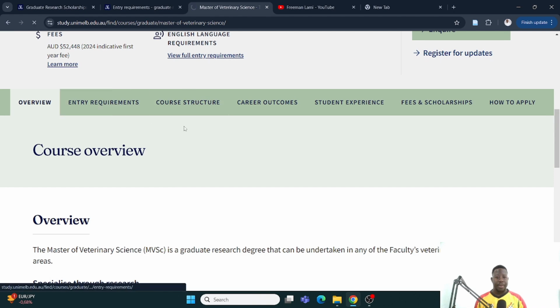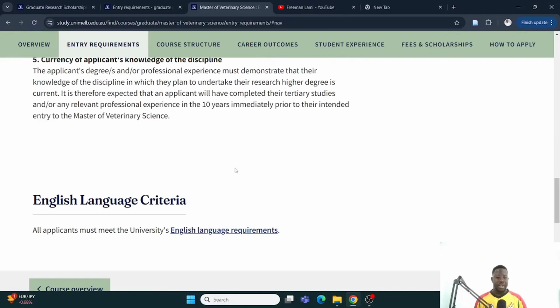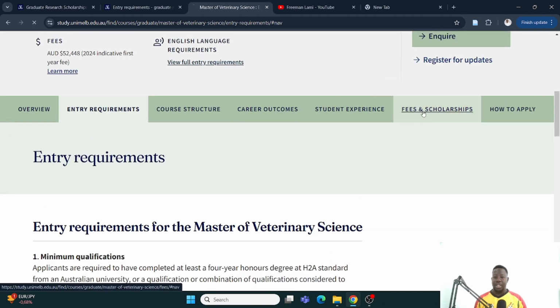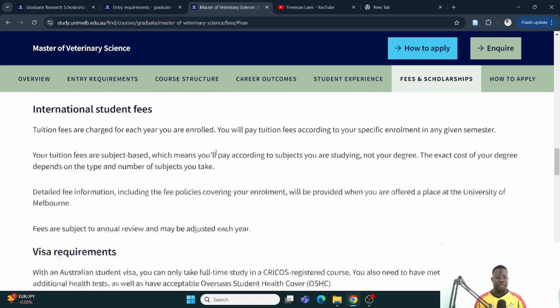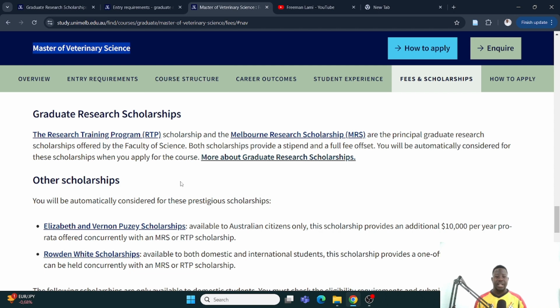Then let's go to entry requirements. They have a minimum of 4 years of first degree and all the information that you need to know, and also their English language requirements. But if you already have your bachelor's in English, I think this is not something to worry about. For fees and scholarship, if we go under scholarship, they mention that for the graduate research scholarship, you will automatically be considered when you apply for this course. So now you know that if you're applying for a master of veterinary science, you will automatically be considered for the scholarship we are talking about today.